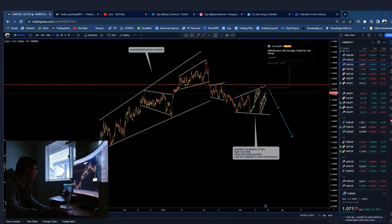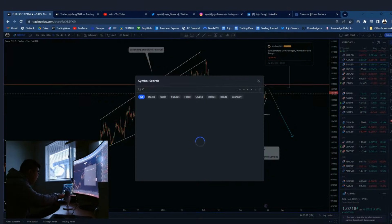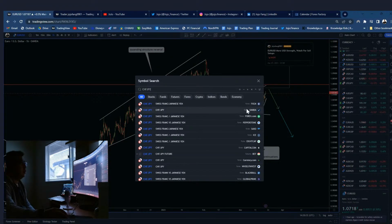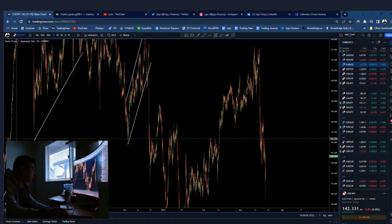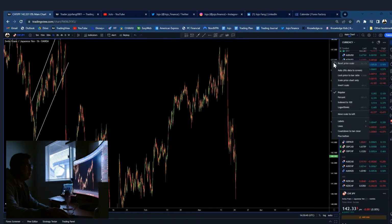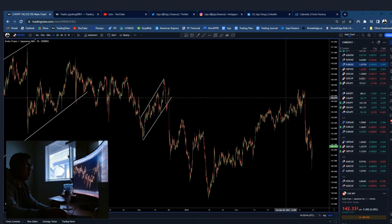So let's continue here. Swiss yen. So Swiss yen here.